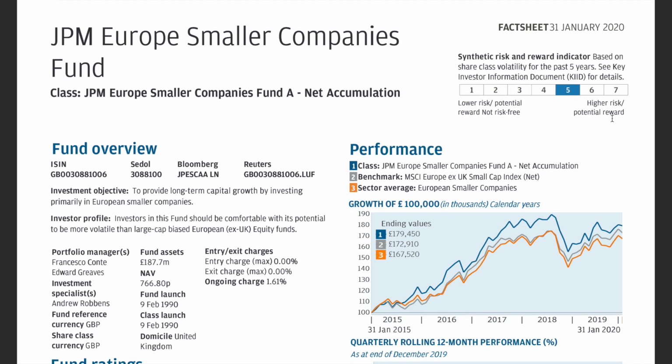But yeah, those are the 3 shares that I've received in terms of funds. I'm going to hold them, see what happens. In part 2, I'm going to talk about the stocks that I've received, so look out for that.